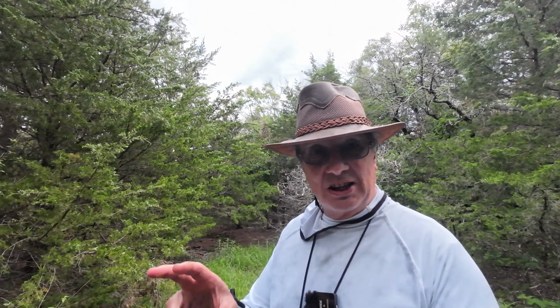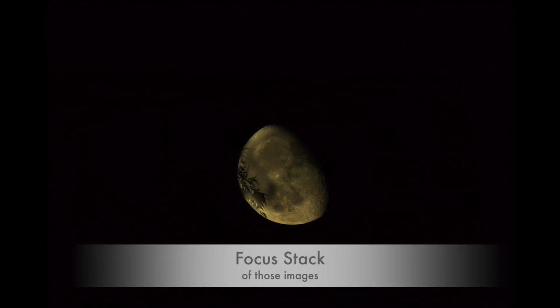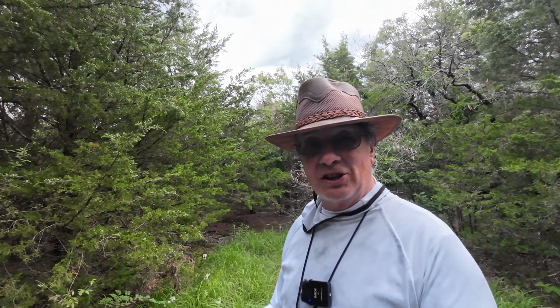I did a focus stack of the moon in front of a tree, and what I tried to do was focus on the moon, got the craters, and it was just a beautiful picture. And then I focused on the tree that I was trying to get in front of it, and got some detail from the limbs that was shining through, that the light was illuminating. So yeah, it was still a magical night.